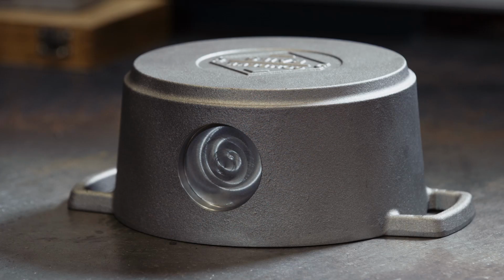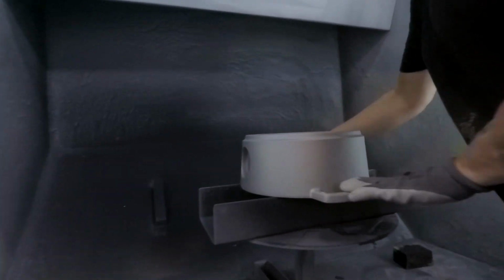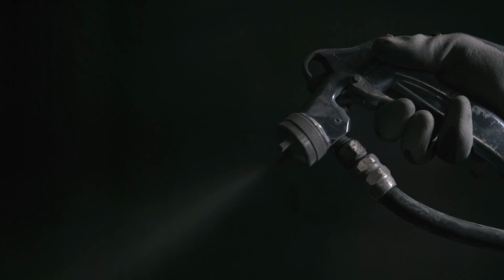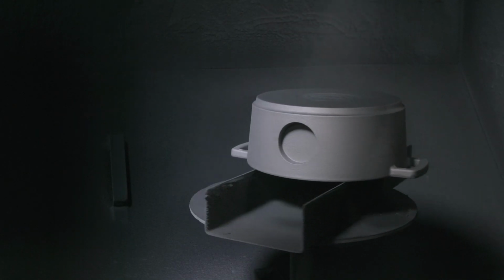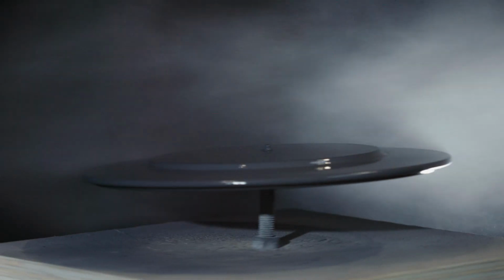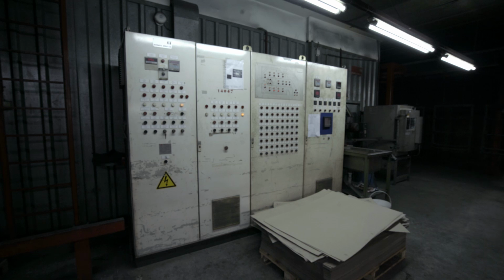The ovens are now ready for a coat of enamel. A worker sprays the pot with a misty slurry of powdered glass called vitreous enamel. This coating seals the porous cast iron to keep the oven food safe. It won't burn, won't rust, and is easy to wipe clean. The oven bakes at 750 degrees Celsius to cure the enamel coating.